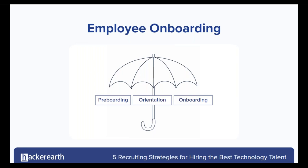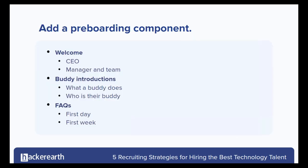There are actually three things we might want to consider in adding a pre-boarding component. First, think about the welcome. If you have a dispersed workforce, maybe get the CEO to record a welcome video to send to candidates, letting them know we're excited to have them join the team. The hiring manager or other people on the team that the candidate met along the way can also say, we're looking forward to having you work with us.